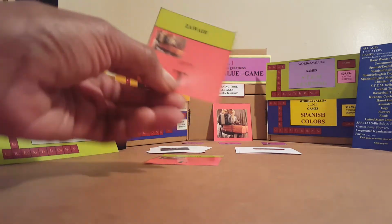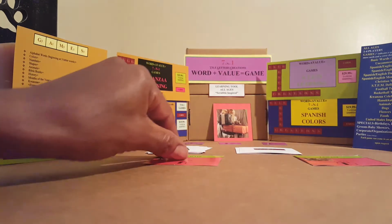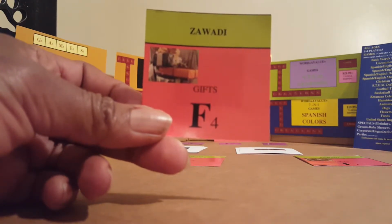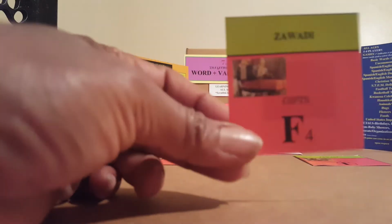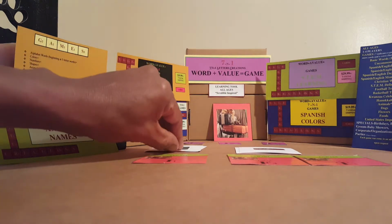Player 2 would draw. T is needed with a 1 value next to it, so they would place it up top for all players to see. Once again, giving them the KWANZAA name, seeing it over and over. F, needed. Oh, player 2 was needed to mark off T. Sorry about that, y'all. And get the 1 point. F, player 1 would get the F and mark it off, place it, seen once again, and get 4 points.